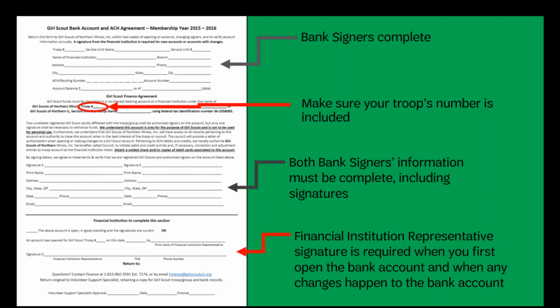Once you have the form filled out completely, you will attach a voided check and copies of the troop debit cards if you have any. Within 2 weeks of opening the bank account or refilling the form out, please return this form to your member support specialist. In some service units, the service unit treasurer or service unit manager may help the member support specialist in collecting these.